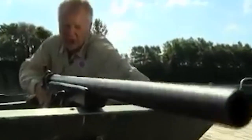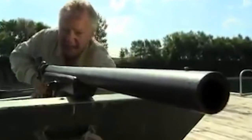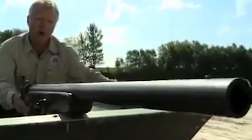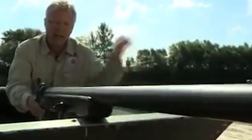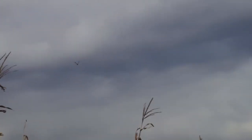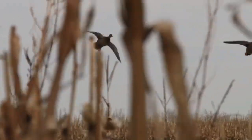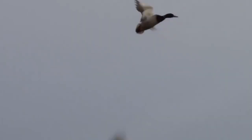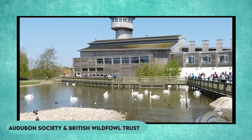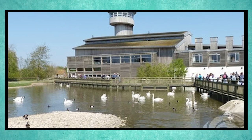As the impact of punt guns became more evident, several historical events unfolded that led to their eventual banning. Conservationists and wildlife enthusiasts began advocating for the protection of waterfowl populations and the preservation of their habitats. In response, governments started enacting legislation and regulations to curb the use of punt guns. The push for banning punt guns gained significant momentum with the establishment of organizations such as the Audubon Society and the British Wildfowl Trust.